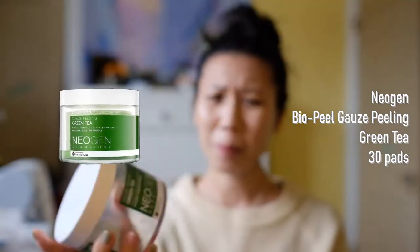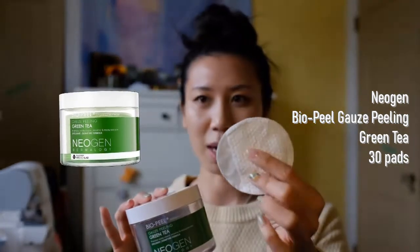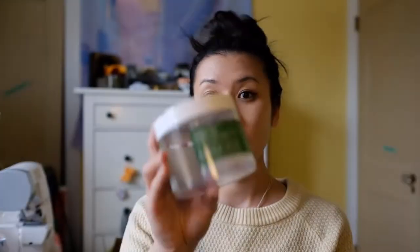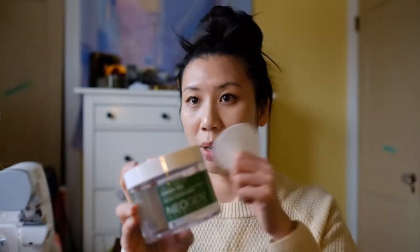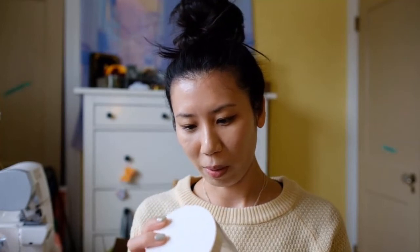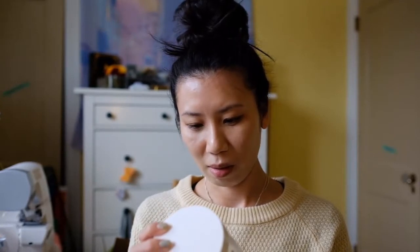I guess moving on to the one that it was intended for. So for this to have a pad like this, a dual-sided rough gauze side with a softer cotton side, it's all kind of, what am I saying? It's okay. It's a thinner solution than the acne one. This is a wash-off treatment. So you put it on, you massage with the pad, I guess, and you rinse it off. It says you're supposed to leave it on for like a minute or something like that. I don't know, it doesn't really say. Either way, did it work?